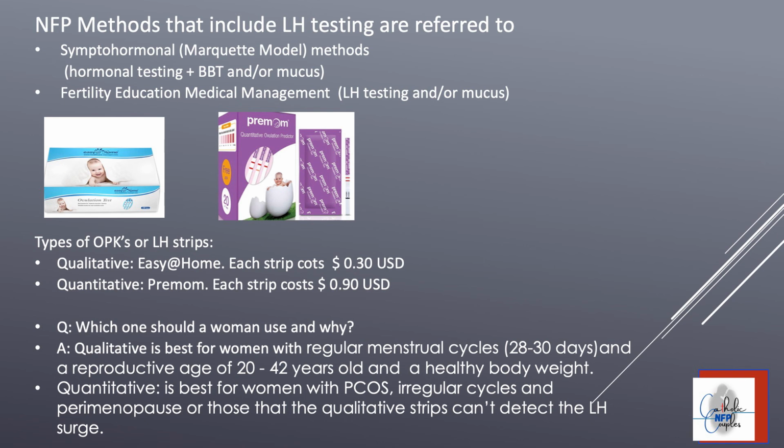Qualitative, easy at home. Each strip costs 30 cents. Quantitative, pre-mom. Each strip costs 90 cents. Question: which one should a woman use and why? Answer: qualitative is best for women with regular menstrual cycles, 28 to 30 days, and a reproductive age of 20 to 42 years old and a healthy body weight. Quantitative is best for women with PCOS, irregular cycles, and perimenopause, or for those women whose qualitative strips couldn't detect the LH surge.